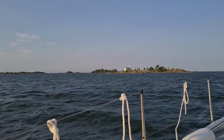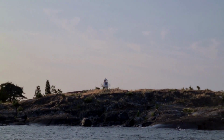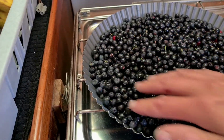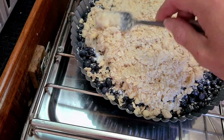The next morning we woke up from the wind shift as the sun rose, and we decided to leave early, although it was only 4:30 in the morning. So we made our morning coffee and enjoyed the beautiful surroundings. Then we made a nice pie from the blueberries that Jenny brought us some days earlier, and so far everything was perfect.